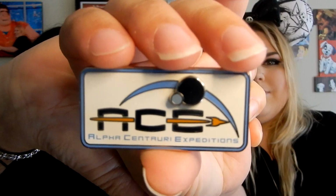It's ACE. What does it stand for? Alpha Centauri Expeditions. That's a good trivia question. Yeah. It's from Animal Kingdom's Pandora section. That's my favorite park, and I love the Avatar ride and just that whole section of the park. I just would love to go there. Any Disney park would be fun to walk around.